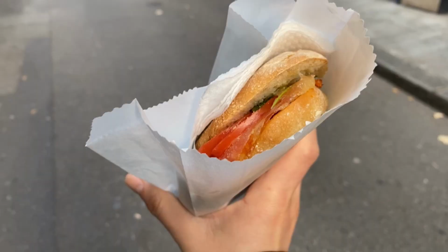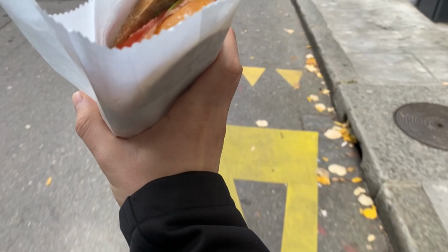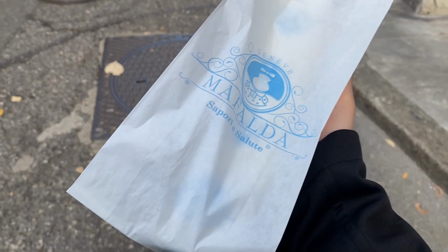All right, I've got myself a very interesting sandwich from Mafalda. Like a spicy meat, you've got a chili cheese, tomatoes, some sort of lettuce, like arugula or something, and then a pistachio dressing, so we'll see how that is. Looking forward to it.